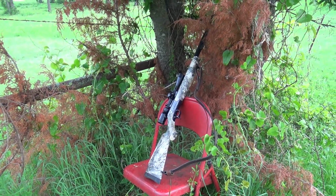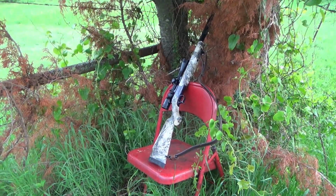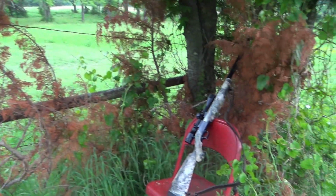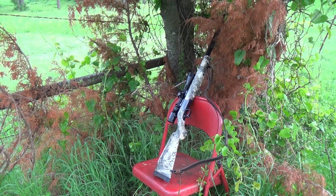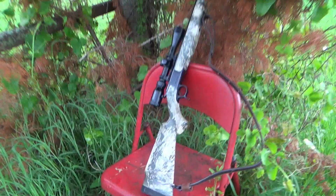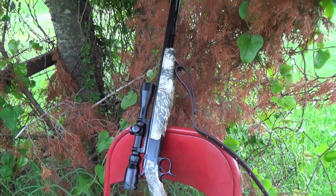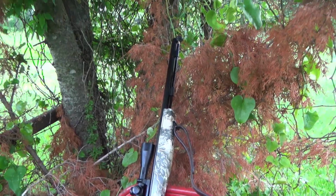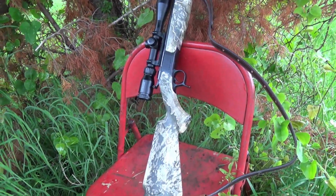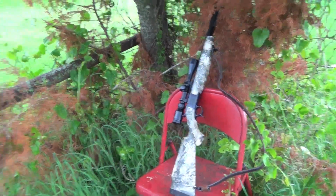Well, friends, I am a bit optimistic about this evening's hog hunt. Here I am with my little makeshift blind. Doesn't look like much of a blind, but it's a good hide for where the hogs are going to be coming from. My CVA Optima. Love this rifle. Got it loaded up with the Power Belt, 330 grain, I believe it is, bullet, and 100 grains of White Hot, two tablets or two pellets there.